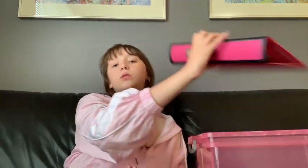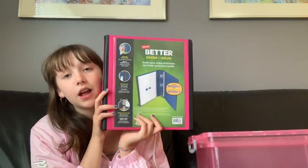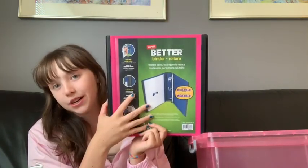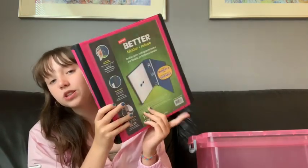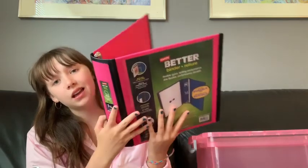Here's a binder. I needed a 1.5-inch binder and I got it in pink. And last year I needed all 1-inch binders. I actually had this one but 1-inch, and I got purple and pinks. These are actually not the best. I don't really like them as much, but it's fine.